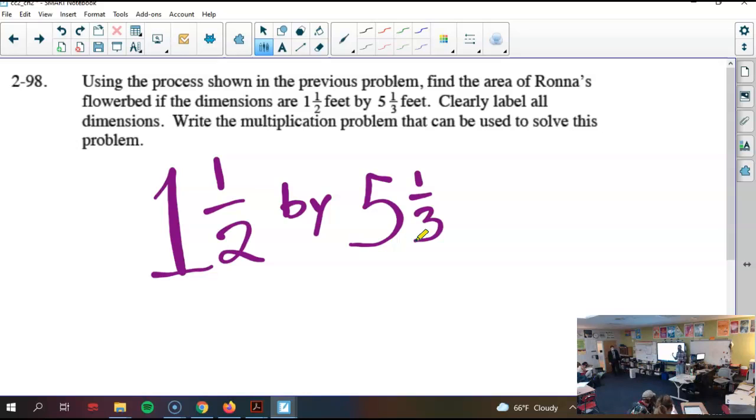So make these improper, right? We said it's easier if they're improper. Then go ahead and multiply them. What's 5 times 3? 15. Then you gotta add 1 to it.